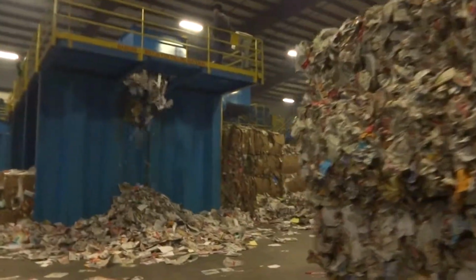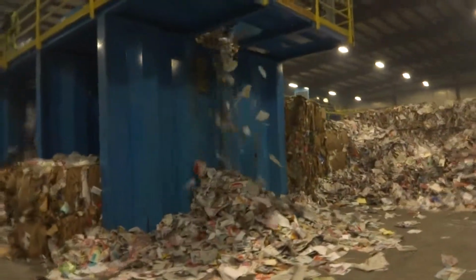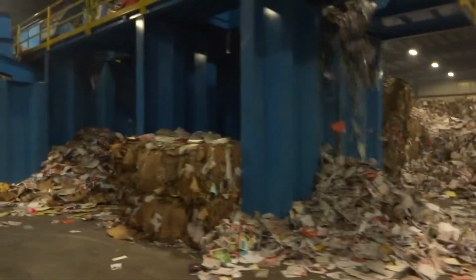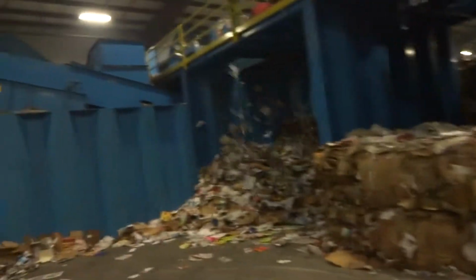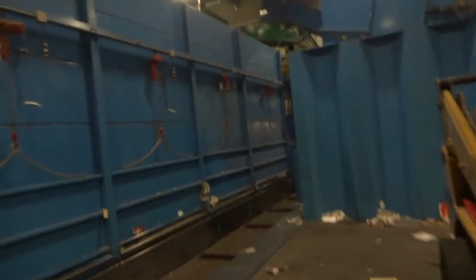There's the paper falling off. Recyclables dropping into the bunkers. That's about it.